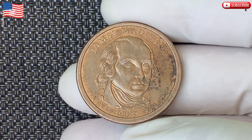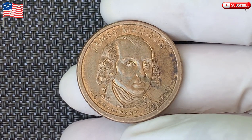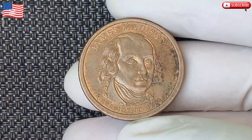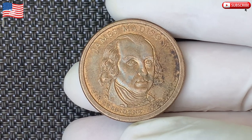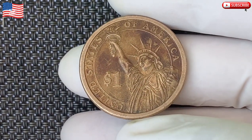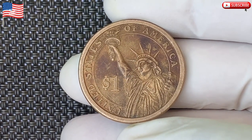What makes these coins so valuable is not only their age and rarity but also the fact that they represent a key moment in U.S. history. They were minted during the War of 1812, a pivotal time in the nation's development. The rarity of these coins, combined with their historical significance, means that they're highly sought after by collectors, historians, and investors alike. Now, you might be wondering how to tell if your coin could be worth such a large sum.